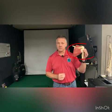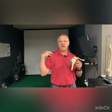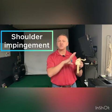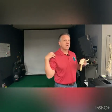So here's my little friend, the shoulder. The shoulder is made up of your rotator cuff muscles. Most of us know about rotator cuff tears that happen in there. They're actually a little bit less common in golfers than you would think. One of the most common things we see is what we call a shoulder impingement. A lot of times that has to do with muscles that are a little bit weak on the back of our shoulders, which causes our shoulders to come forward in our posture.